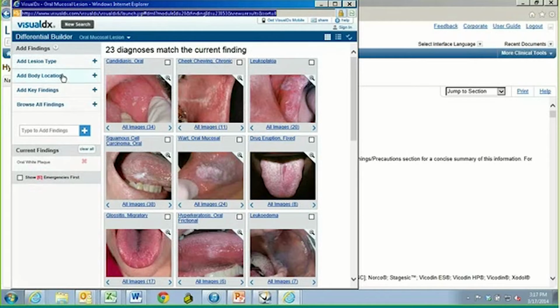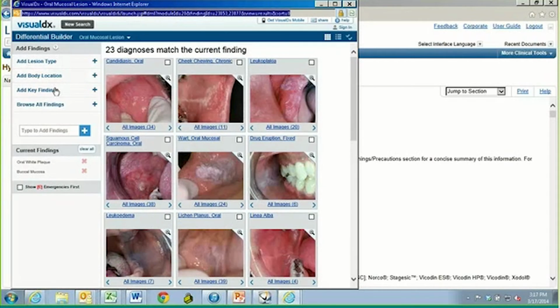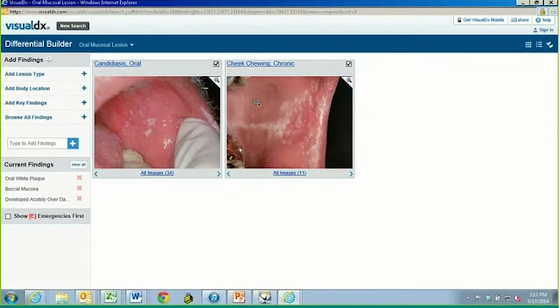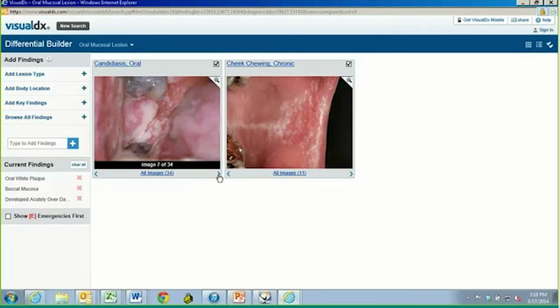So you've seen this white lesion that's located here, say on the inside of the cheek. The patient says, hey doc, this has been bothering me for about a week. That's why, thanks for getting me in so quick. Now we're down to about 6 potential matches. So you can compare 2 of these side by side. So to look at cheek chewing versus this infection. Maybe look at different presentations of that particular lesion.